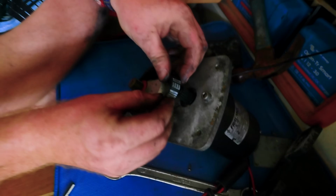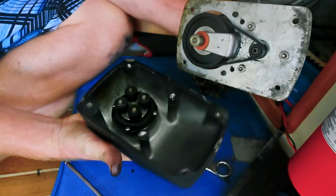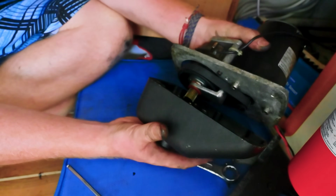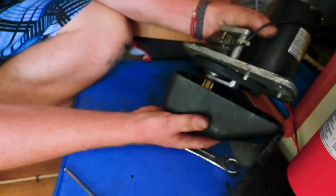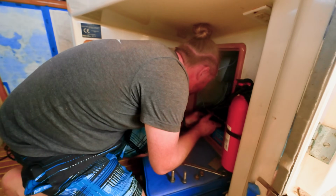So yeah, we just have to mount the motor back onto the plate, put the belt back on, then marry up that cog with this horrible little mesh of gears. So this is the really fun bit when you have to climb inside the cupboard to put it back together.